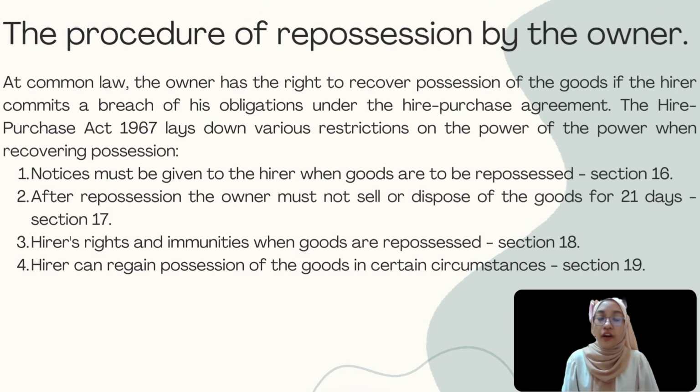The procedure of repossession by the owner. At common law, the owner has the right to recover possession of the goods if the hirer commits a breach of obligations under the Hire Purchase Agreement. The Hire Purchase Act 1967 lays down various restrictions on the power of the owner when recovering possession.